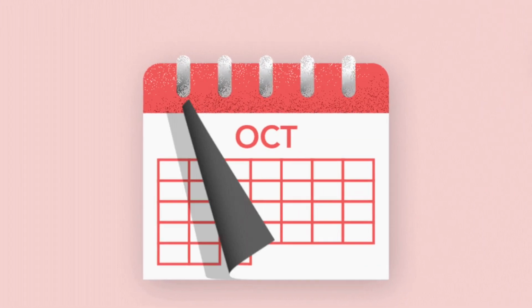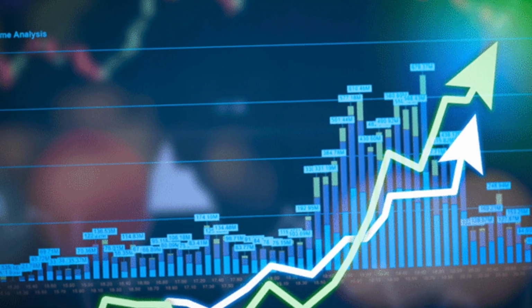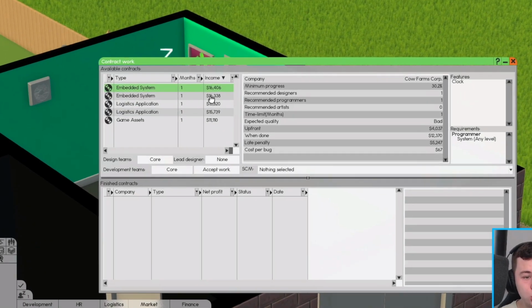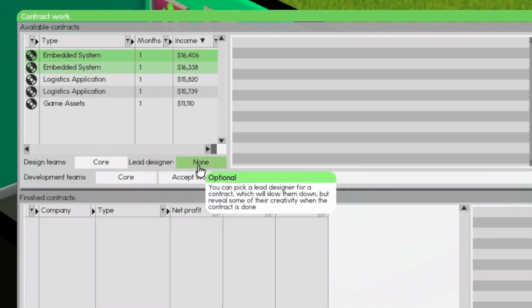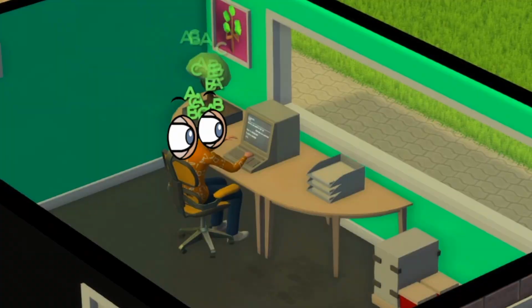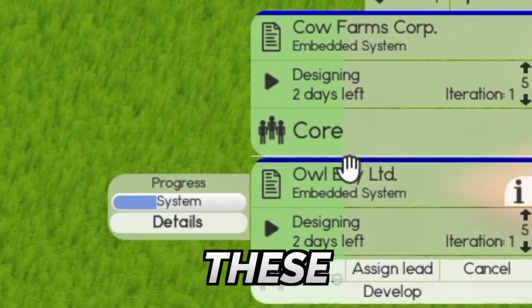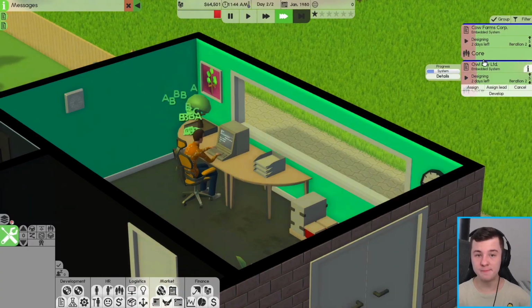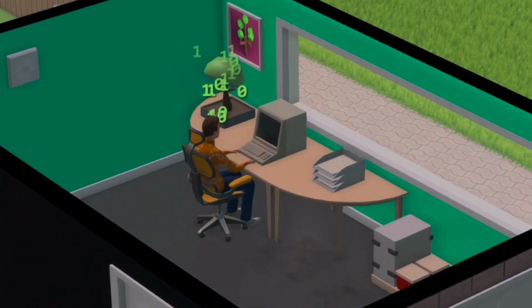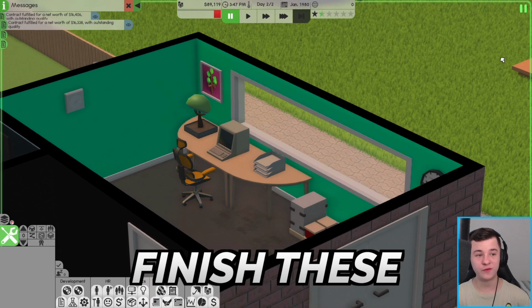Over the next 12 months, we need to focus on growing our bank account before we start building any new software. So taking a look at contract work, these two embedded systems we're going to do. So just like that, we received $8,000 in the bank, and we can now start focusing on designing these softwares. So we'll fast forward the game, and we've got to get the development up to the blue line. We can now promote him.